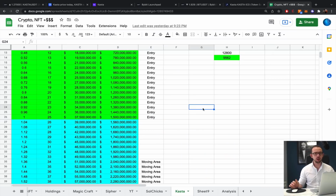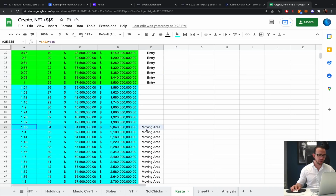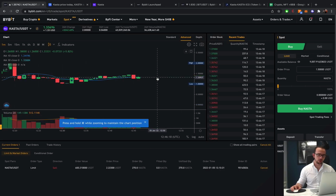It's a prediction after all, and I don't know technical analysis. I don't have years of experience, and I'm also quite dumb sometimes. But most of the times I'm not. And then the moving area has been quite established to be a little bit higher, right? Because I did mark it blue from this point of view, but the moving area I set at 136. It is at 136, but it also has been quite lower, right?